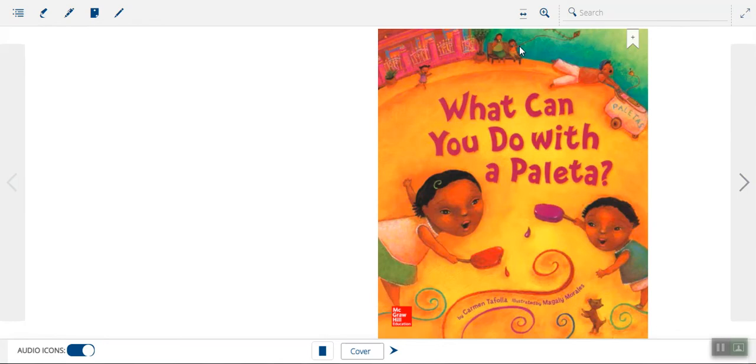Okay, so here is the cover of our story, and we can see the title. It says, "What can you do with a paleta?" So, first of all, our title has a few sight words right in a row. Can, you, do. Here's one of our newest ones, with, and then the sight word a. So, first of all, let's talk about what a paleta is.